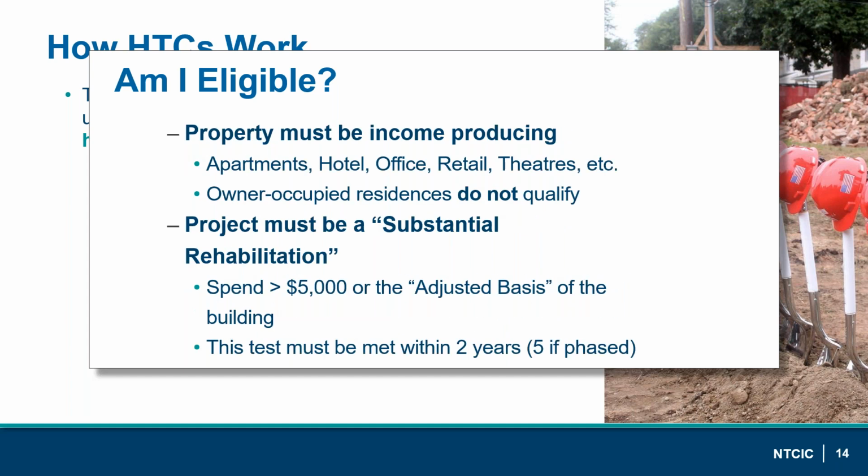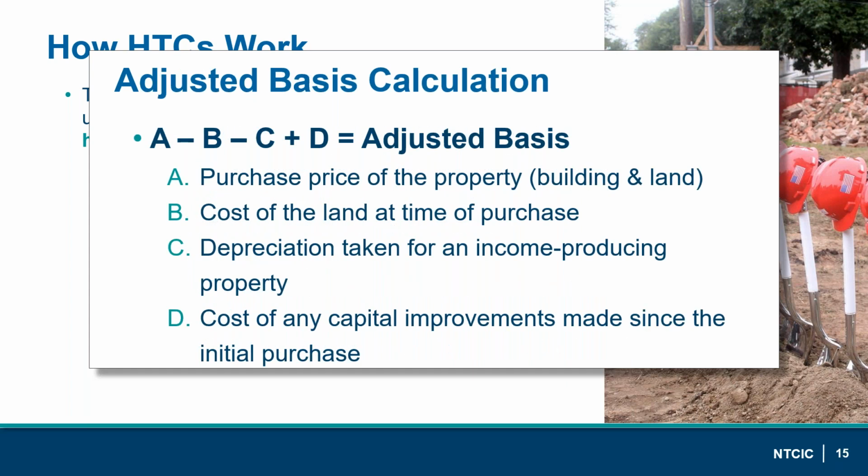Will it be retail, office, hotel, or even apartments? And will it be a substantial rehabilitation where the QREs, or qualified rehabilitation expenses, will be more than $5,000 or the adjusted basis of the building during a 24-month measuring period, or in some cases, a 60-month measuring period? That was a lot, so let's start unpacking what I just covered.